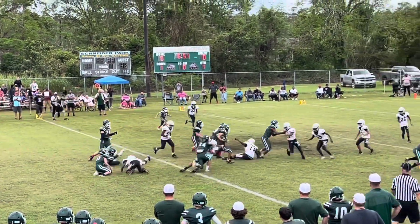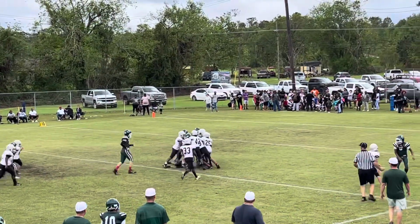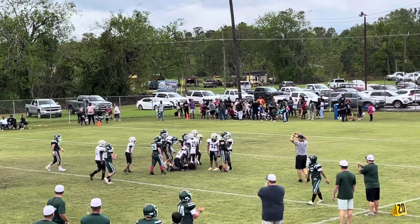Number 7 up the middle. Nice run. Cuts it up field, going. Breaks it. Three tackles. Four tackles. He's still going. All the way down. Hey, Nick.